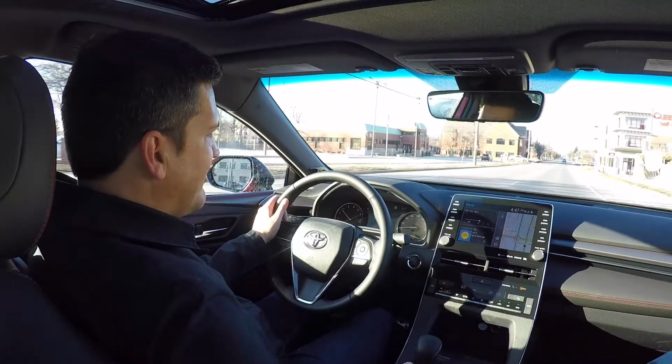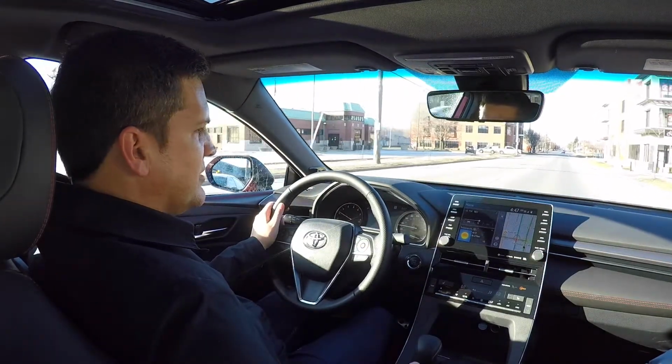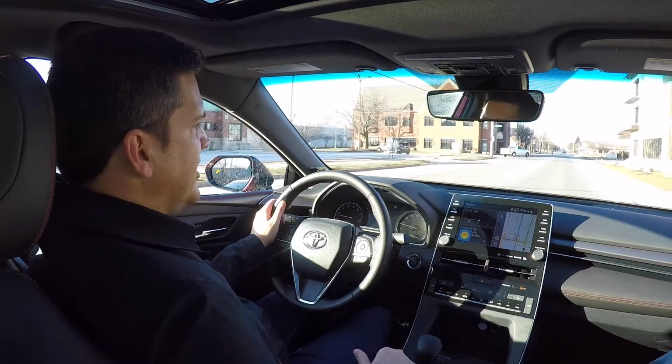You can adjust the drive modes. It's got Eco, Normal, and Sport. Sport mode really just makes the throttle more sensitive and tightens up the steering a little bit. So there's not much going on there. It doesn't really adjust the chassis. But it doesn't really need to.